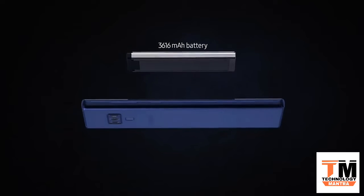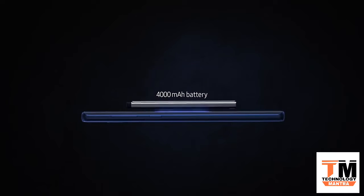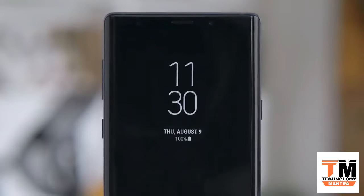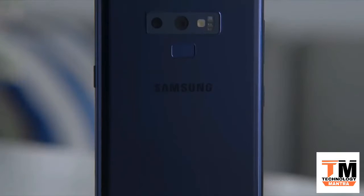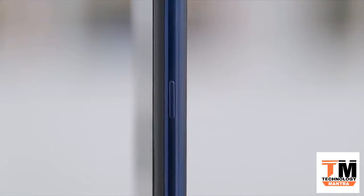The Note 9 battery capacity has also been unshackled, breaking through the 4,000 mAh ceiling. Samsung is finally comfortable enough to give us a larger battery following the Note 7 recall, and it promises that its 8-point safety check will mean no repeat of the fires we saw 2 years ago.